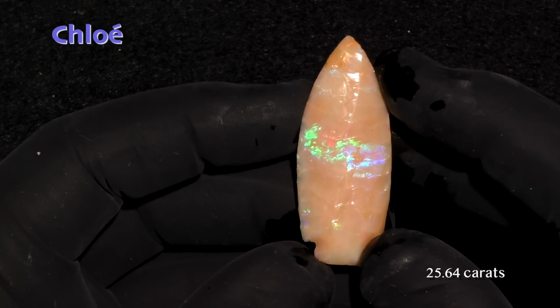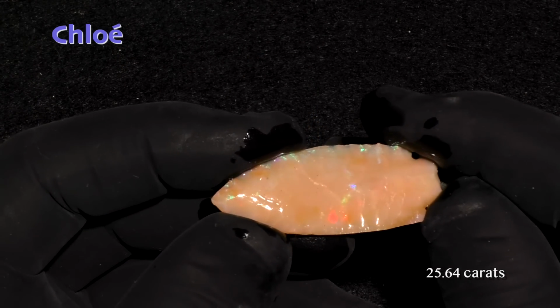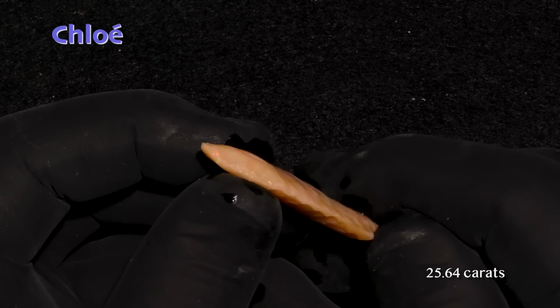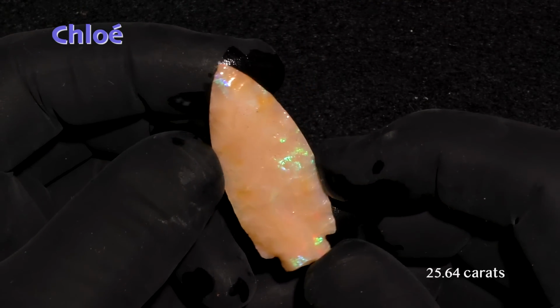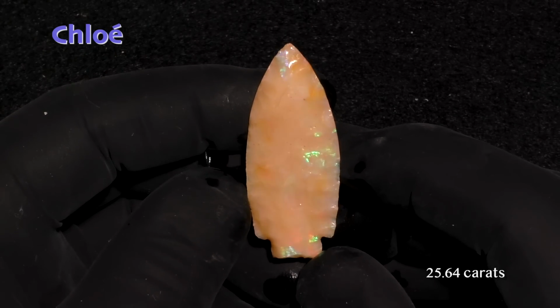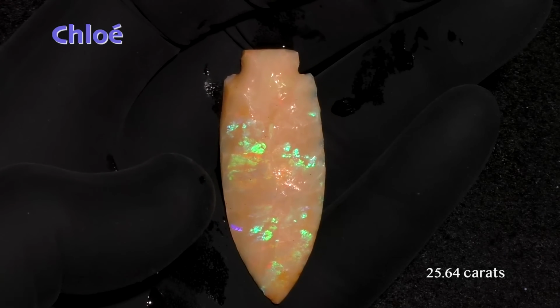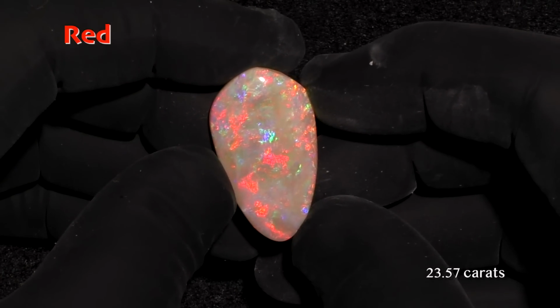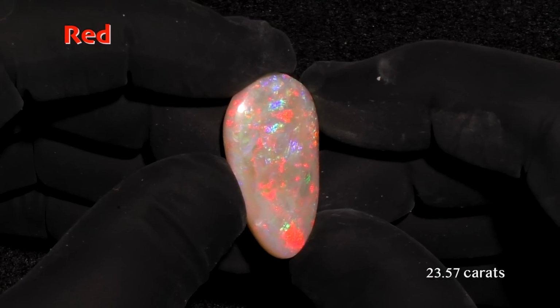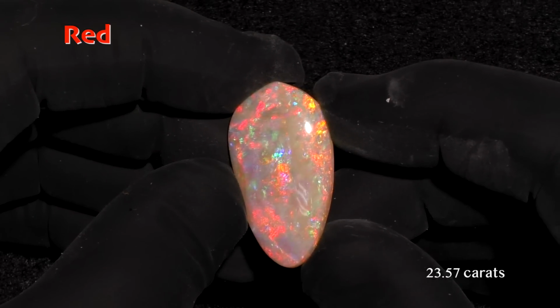Chloe has it all. The looks of a great opal and the body of the sleekest of arrowheads. Chloe may or may not choose a new home. She loves cats and other opals and other arrowheads. The Matrix was a bust, but Chloe... Red is today's only cabochon, and at 23.57 carats, he may not be so small after all.